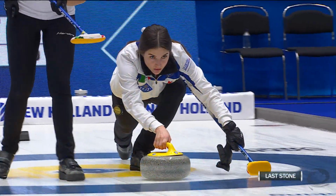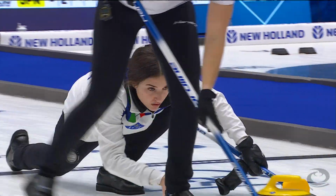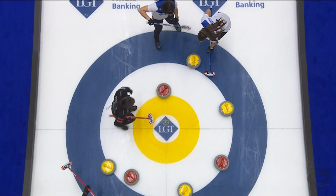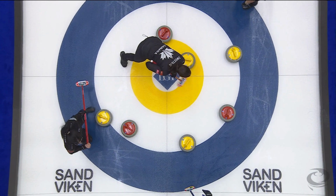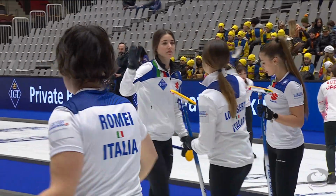Now a skip forced to throw against multiple counters. Stefania Constantini, pressure draw early. And this one just came down in time. Nice draw for the single.